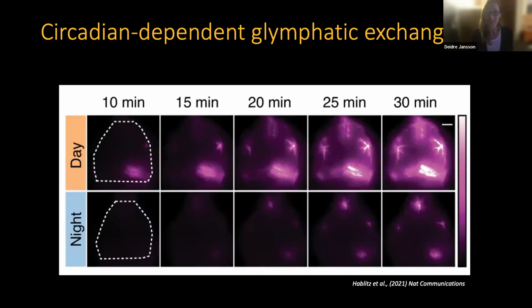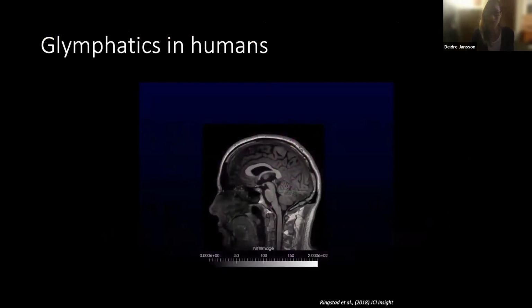So that's all well and good, and it's really cool, but it's in mice. So does this happen in humans? Well, it turns out that it actually does. A group in Oslo has done almost all of the experiments regarding glymphatic function in humans.